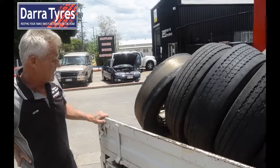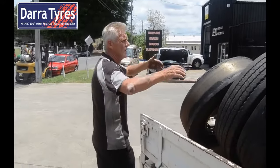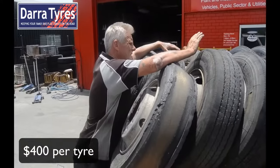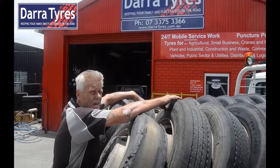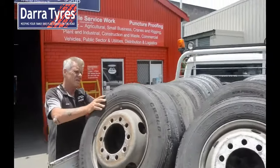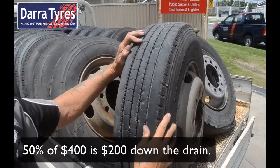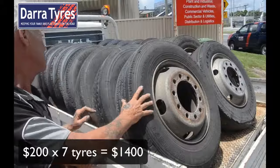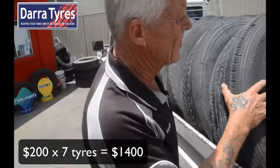In saying that, you can see these tyres aren't checked. You're looking at 3,200 worth of tyres that have probably got another life left. See that tyre there? That's not even 50% worn, and we're taking it off. What's a tyre like that approximately? Probably a $400 tyre.